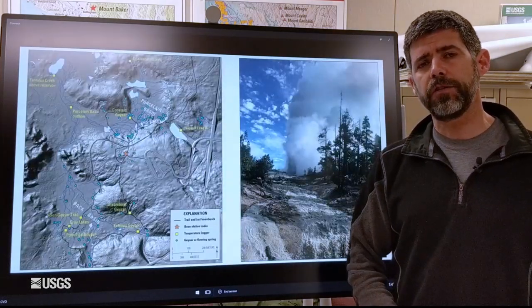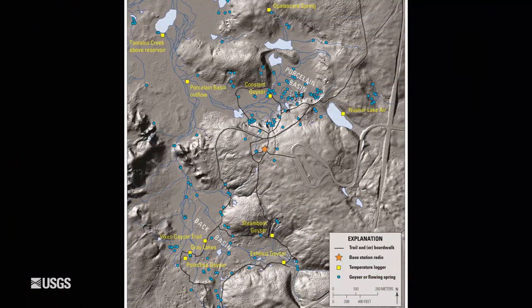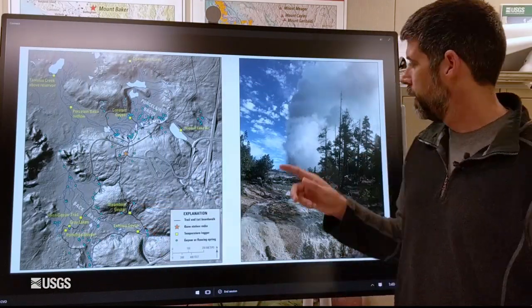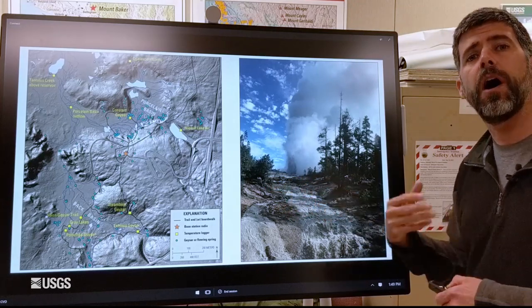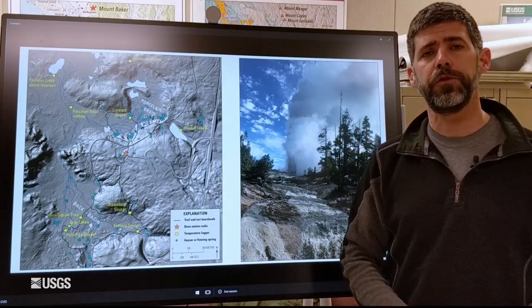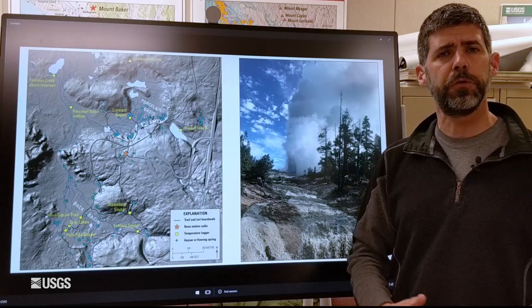We'll also do some maintenance on the Norris temperature monitoring network. Now, this is a network of temperature monitoring stations deployed at 9 areas throughout the Norris region. For example, Steamboat Geyser, Echinus Geyser. Here's a photo of Steamboat erupting from a couple of years ago. All that water flows down this outwash channel, and our temperature logger sits in the channel. So whenever hot water from an eruption goes over our temperature sensor, it records a spike in temperature. So this provides a way to monitor what these features might be doing over time.